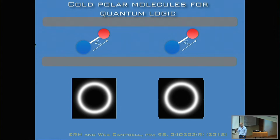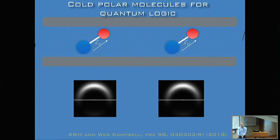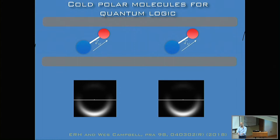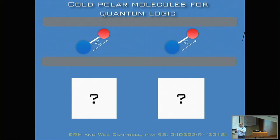I come in with a pi over 2 pulse, and I make a superposition of, say, J equals 0 and J equals 1, right? But that superposition is not an eigenstate, so it's going to evolve. And what I get is that the dipoles are just flopping back and forth, right, at the rotational splitting. But they're flopping back and forth in phase, so they rectify the dipole-dipole interaction, even though they're in zero field. And so that means when your next pi over 2 pulse comes in, what you get out depends on the delay time of your Ramsey sequence. You accumulate some extra phase because of this interaction, and it's really easy to just prepare a Bell state like this.